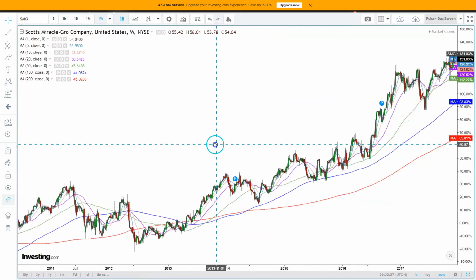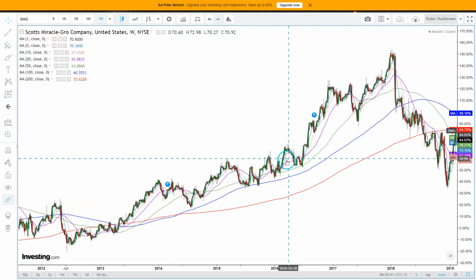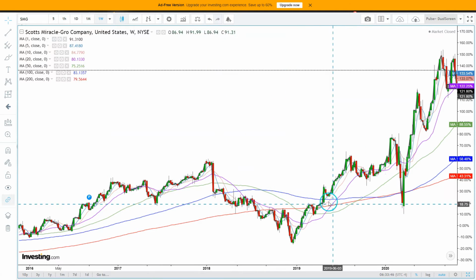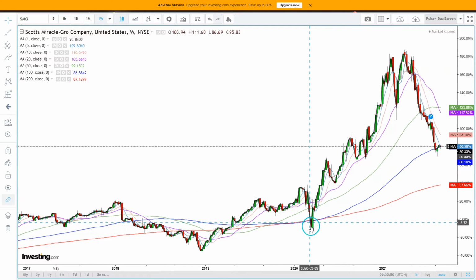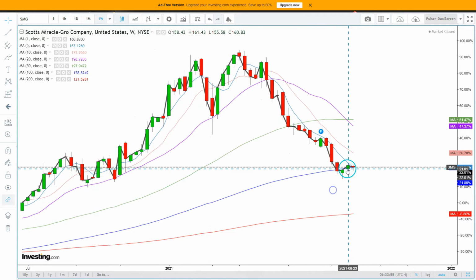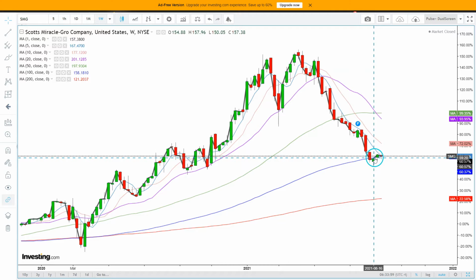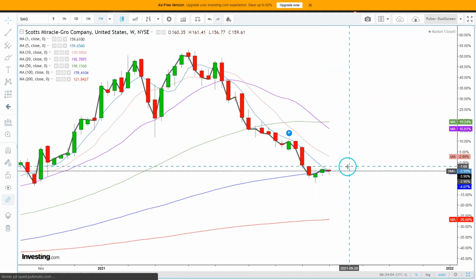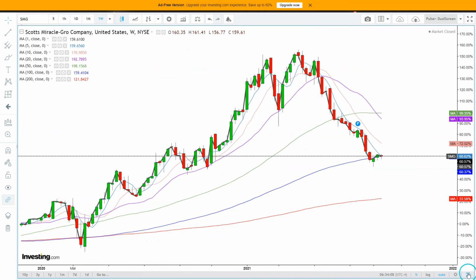What is especially important here is this blue 100-week moving average. Test, support, big rally. Even here, we did initially have a bit of a bounce. Here, big move. Here we do actually dip below, but this was during the lockdown plunge. What's happening right here and right now is that we are testing that super important moving average as support. And looking at the latest candlesticks, it certainly seems like the bulls are buying this pullback.